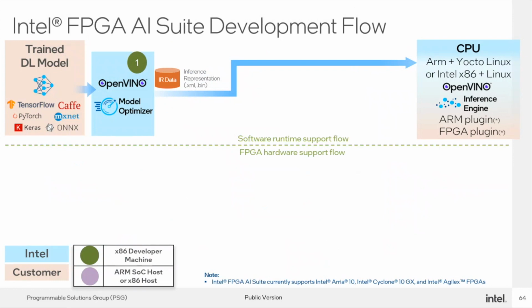I haven't really talked too much about the flow here, but the flow that we tend to have is we start with a trained model. This is independent of anything that we are providing, right? You're working within one of the industry standard frameworks out there. TensorFlow is probably the most common, but many people are using PyTorch as well. And then you use the OpenVINO model optimizer. That gets it into a format we call IR. This is an OpenVINO specific format, this IR format. It's a little folder with an XML and a bin.